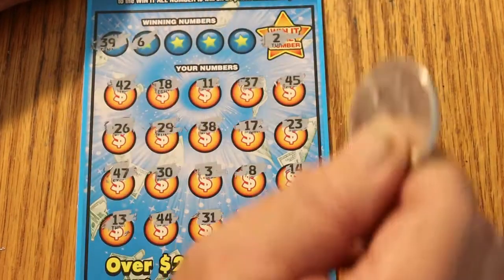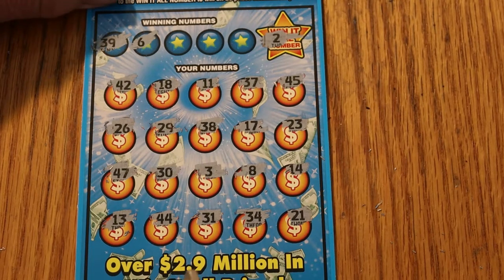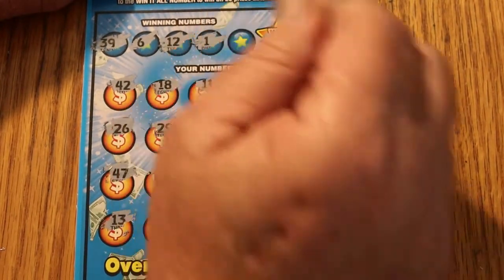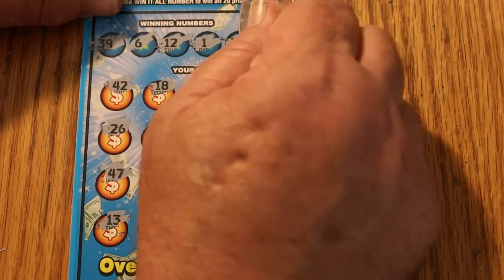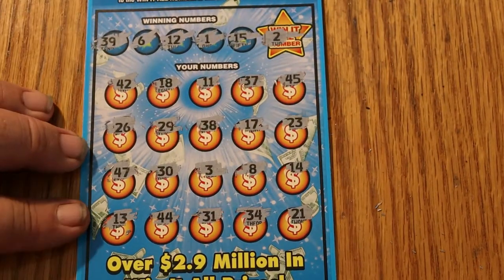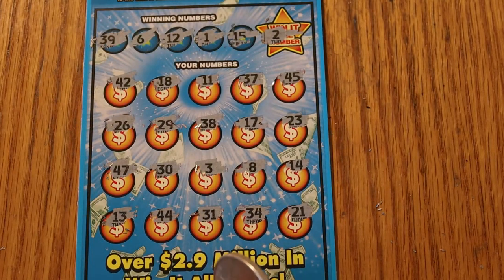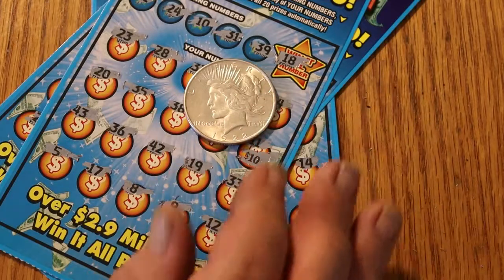39 and 6. No number 6. And I do not see a 39. 12 and 1. I know there's no number 1. And I see a 13, I see an 11, but I do not see a 12. Okay. Last number, 15. And I don't see any 15s. So that's the way it goes. Not half back, but it's better than a blank. So we got 10 and 25 for 35, and that's the way the cookie crumbles.